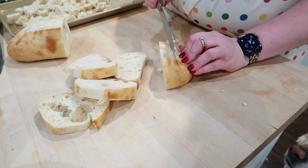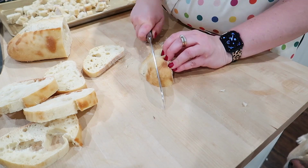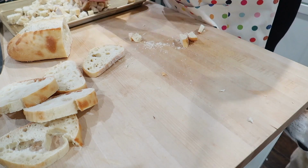As I'm watching this back, I'm just looking at Murphy's nose there in the bottom left-hand corner. That just cracks me up. He's always there in the kitchen watching me cook, hoping for something to drop on the floor.